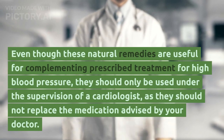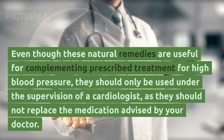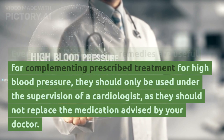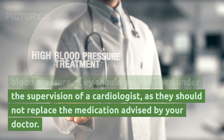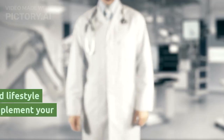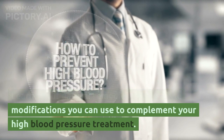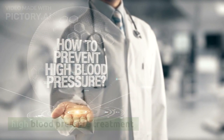Even though these natural remedies are useful for complementing prescribed treatment for high blood pressure, they should only be used under the supervision of a cardiologist, as they should not replace the medication advised by your doctor. Learn about natural remedies and lifestyle modifications you can use to complement your high blood pressure treatment.